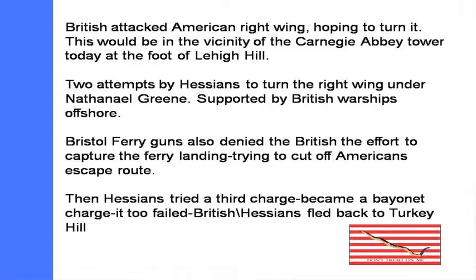By the way, all this is going on the same day, one day, from the skirmishes at East and West Main Roads and Union Street through the battle. Okay, they tried a 3rd charge then, and they were forced back. They were forced back from a redoubt that was on Lehigh Hill, and the 1st Rhode Island Regiment, along with the 2nd Rhode Island Regiment, helped hold that right wing.